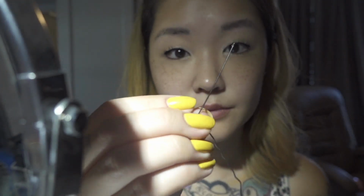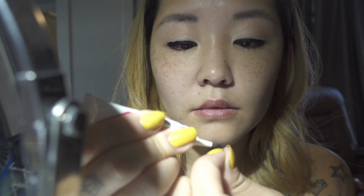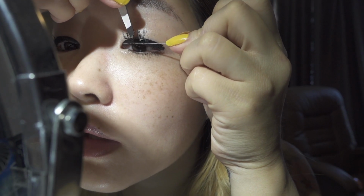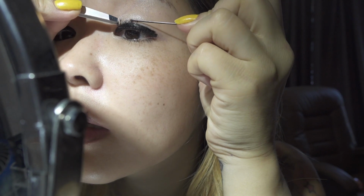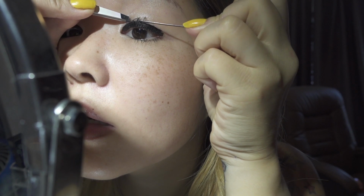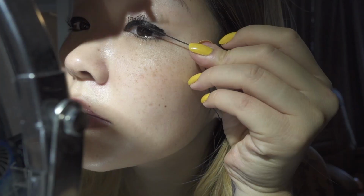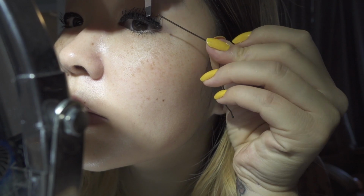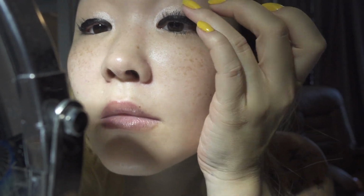Falsies, an opened up bobby pin, tweezers, and duo eyelash glue. All the things I need to enhance my thin and flimsy Asian eyelashes by adding fake eyelashes. So I like to take a strip of lashes, cut them to fit my eye because they're always too long, and then I cut that in half. I find it's way easier for me to add a front section and a back section instead of the entire strip all at once. That way I'm not worried about getting it on there perfectly the first time and one corner is too high and then one eye is a little off from the other. I find this just gives me a little more control.